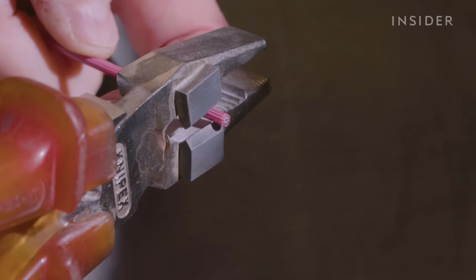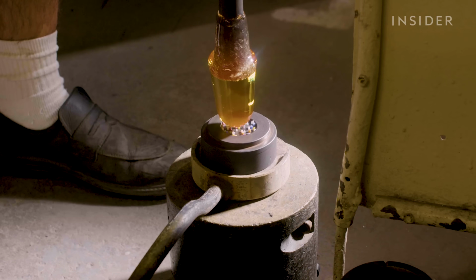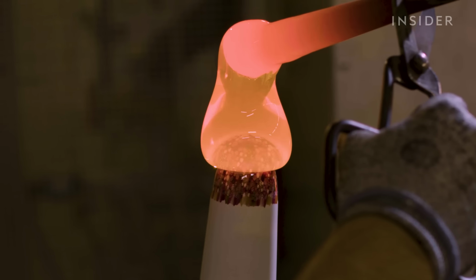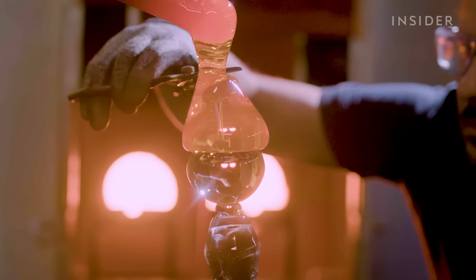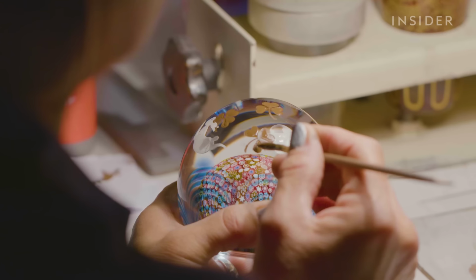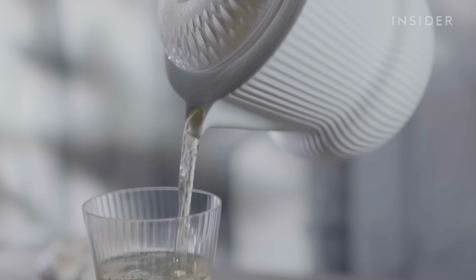Then they cut it into tiny pieces. One by one, workers sort them into a mold, then fill it with molten crystal. A final crystal layer will create a 3-dimensional effect. Artisans add the final decorations by hand. While its paperweights gained popularity in the 1950s, the factory had been making crystal tableware for 200 years.